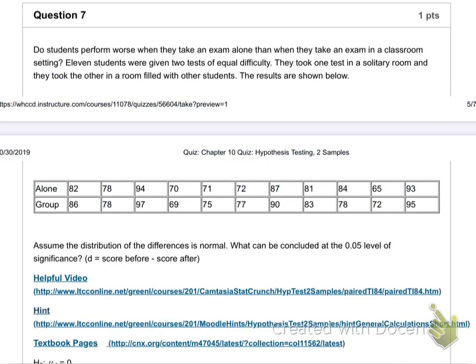On we go. Number 7. Do students perform worse when they take an exam alone or in the classroom? We did this one too. Might be good to remind ourselves of this one. So there they have 11 students. Let's see what happened. 11 students were given 2 tests of equal difficulty, 1 test in a solitary room, the other in a room filled with other students.